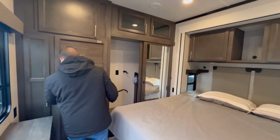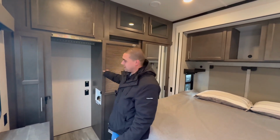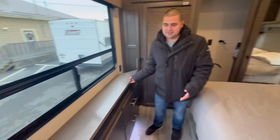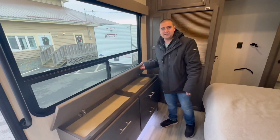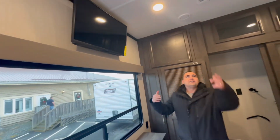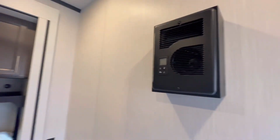Over here, we are prepped for a washer and dryer. You can live in this thing if you wanted to. Some more storage beside that, of course. And one of my favorite features is this lifts up hidden storage. Me personally, I'd toss my wallet and keys in there at the end of the night. His or hers drawers underneath. And you get a TV with a ceiling fan, an AC, and a heater right there on the wall.